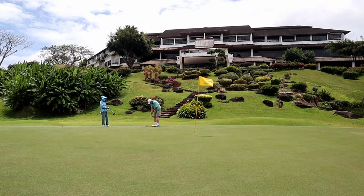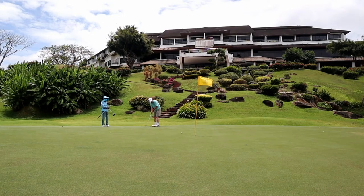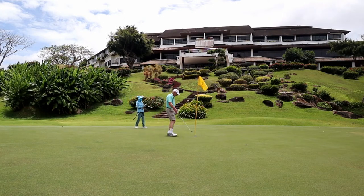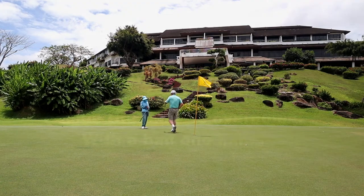But I get to come back, and I get a second go at this course, the second time around. I have an absolutely amazing caddy. I think I should be able to beat 85.